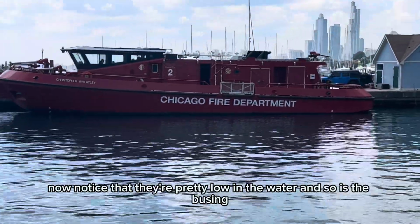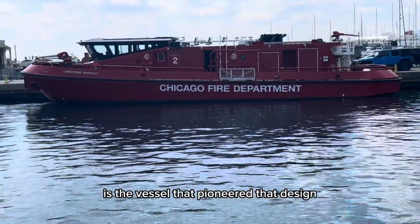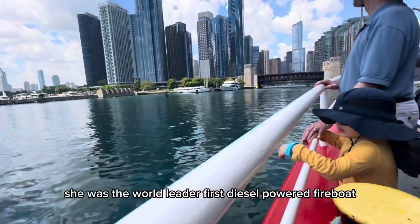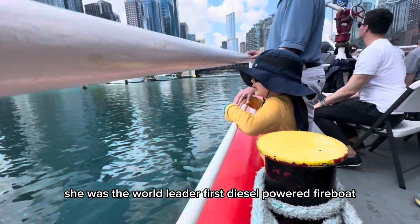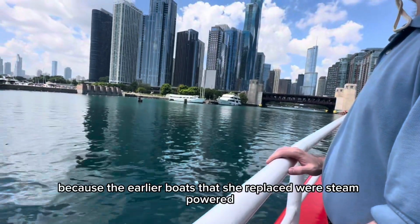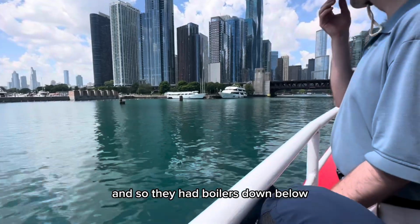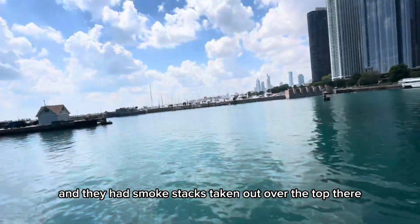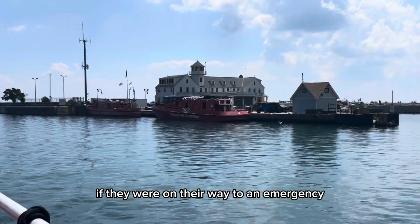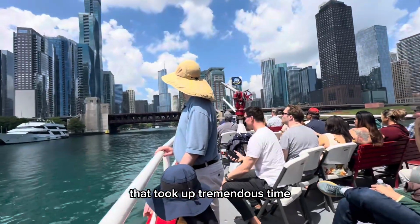Now, notice that they're pretty low in the water, and so is the Busse. And the boat you're on right now is the vessel that pioneered that design because when she was built, as I mentioned earlier, she was the world's first diesel-powered fireboat. And that allowed her to be built deeper in the water because the earlier boats that she replaced were steam-powered. And so they had boilers down below and they had smokestacks sticking out over the top. And those boats, if they were on their way to an emergency, had to wait to go up or down the Chicago River for the drawbridges to raise. That took a tremendous time.